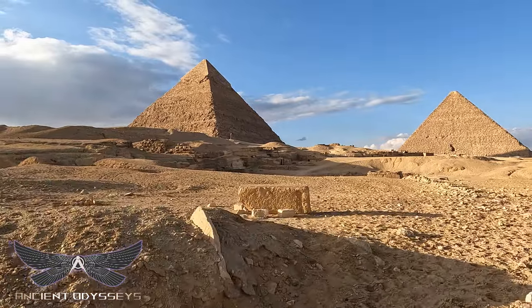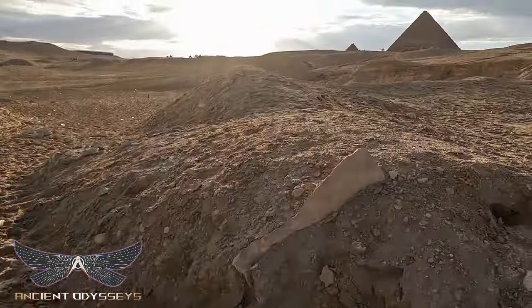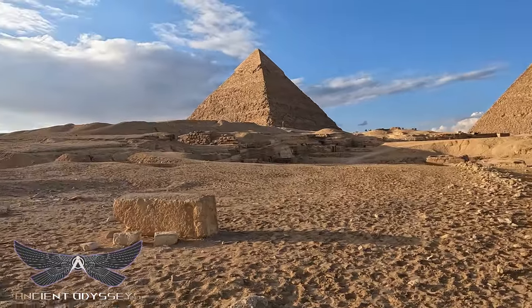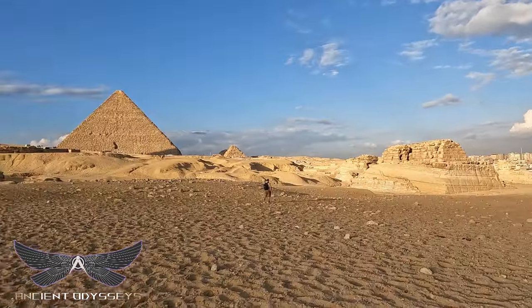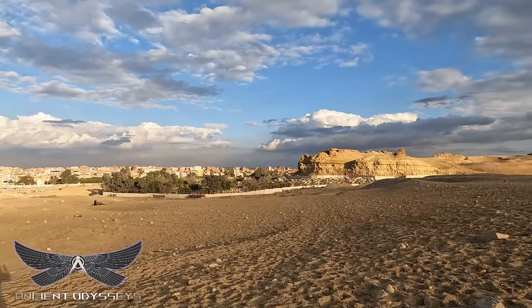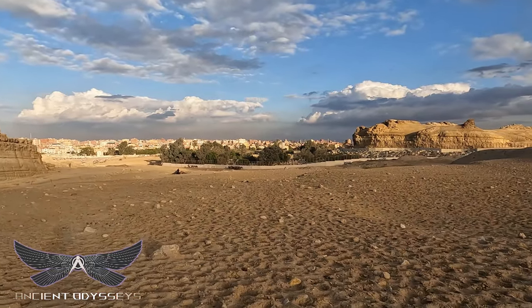Wow. We're approaching Khentkawes. The cemetery built in a very curious spot.